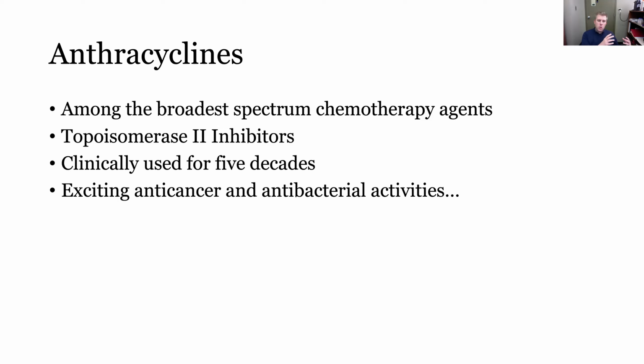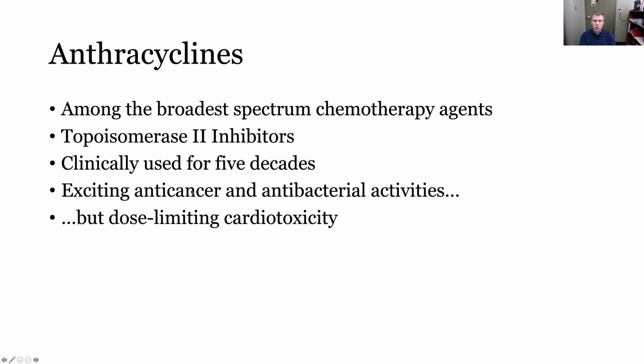But since the drugs are so toxic in people, we have to use them as anti-cancer drugs, to treat probably one of the most dire indications that we have, which is cancer. The problem with these agents, though, is that they're very, very cardiotoxic. So patients on anthracyclines can only stay on them for so long. They have a lifetime maximum tolerated dose of like 500 milligrams per kilogram squared.